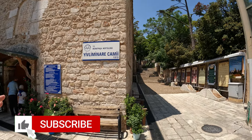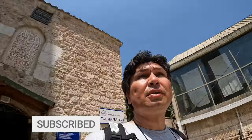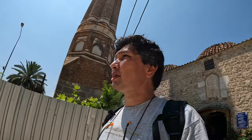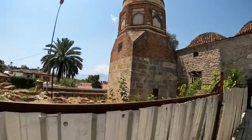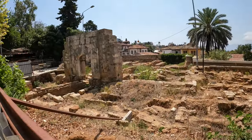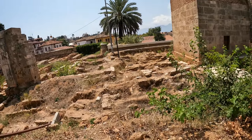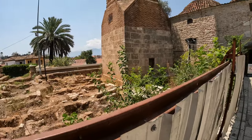Yivliminare Mosque was just around the corner. So this impressive minaret, or minar, was built in 1230 by Seljuk Sultan, the King Alaaddin Keykubad I. And you can see here, this is the remains of maybe a masjid in here. Still it is a masjid, you can get in.